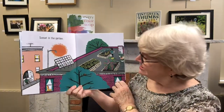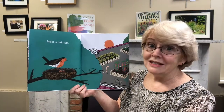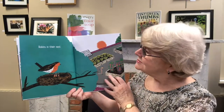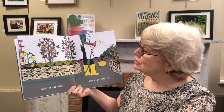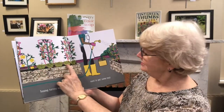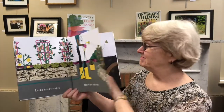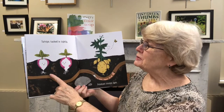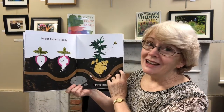Sunset in the garden. Robins in their nest. Tossing, turning veggies need to get some rest. Turnips tucked in tightly, potatoes closing eyes.